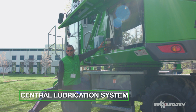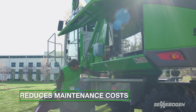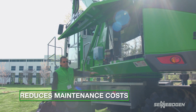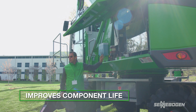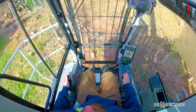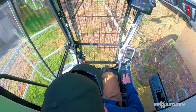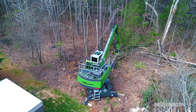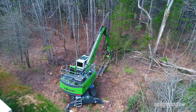Here we have a central lubrication system, right? That means that from the swing bearing all the way to the tip of the stick, the complete machine is lubricated continuously during the day. That means instead of greasing in the morning and not receiving any grease during the whole day, continuously during your operating day, every single pin and bushing is receiving grease.